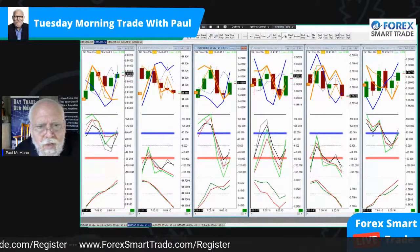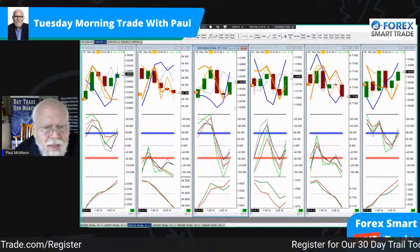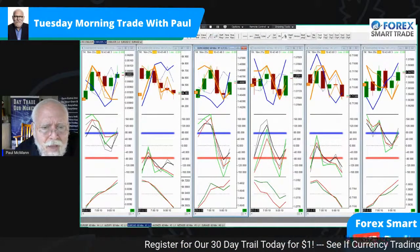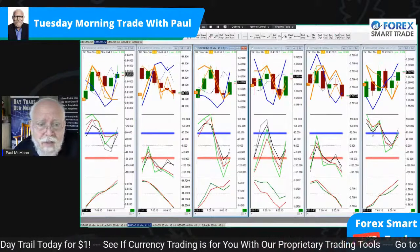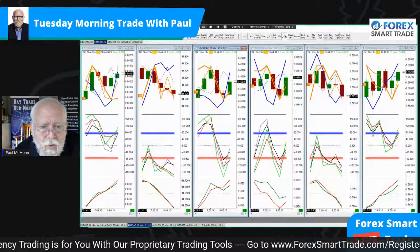So the 2 orange lines are going up. Blue lines are inversely related. So when blue's coming down, that means up. So the dotted blue is going down. That means up. So I've got 3 of the 4 here telling me up. I want to have a minimum of 3 of the 4. So I've got that. So it passes phase 2.